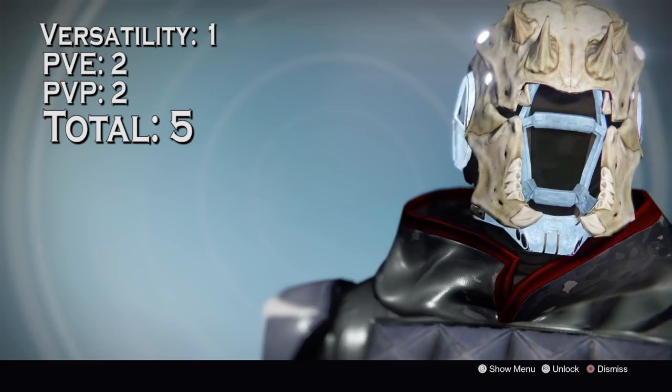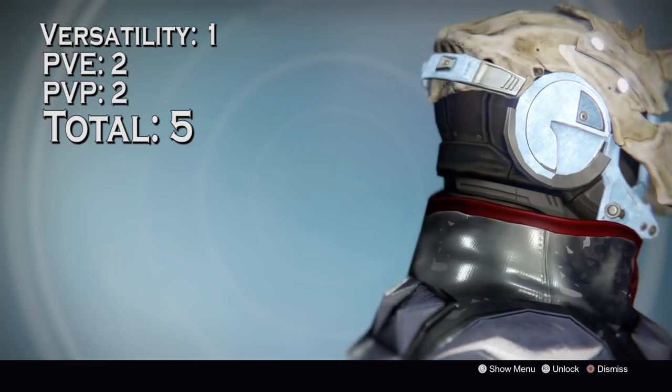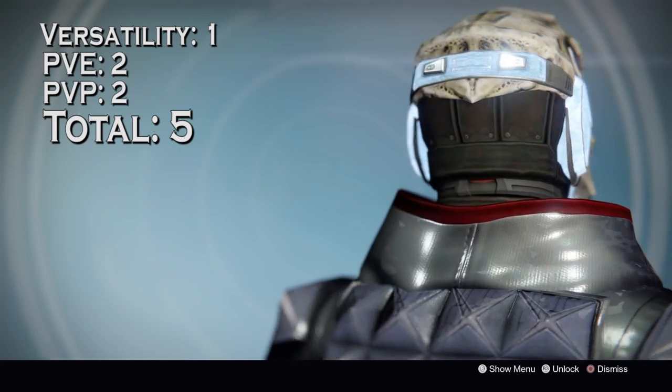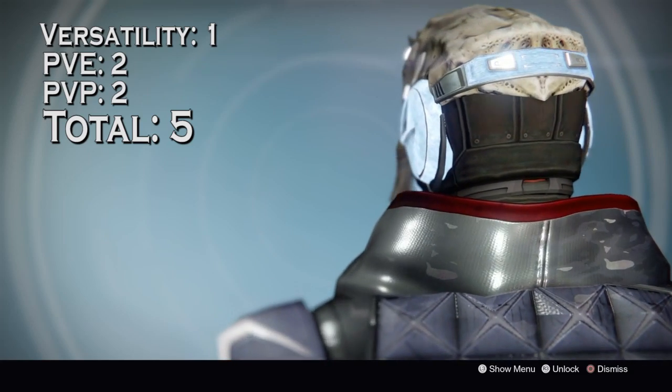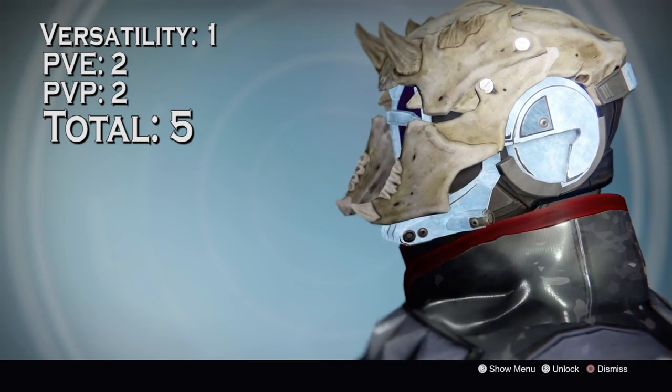Number 14 is the Skull of Dire Ahamkara. This thing has small versatility, but the problem is it's overshadowed by another Warlock exotic. Unfortunately, the perks are okay on it, it's just overshadowed by another exotic, and that just makes it drop down the list.